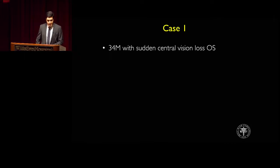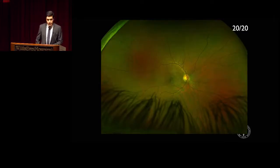Our first case is a 34-year-old gentleman with sudden central vision loss in the left eye. Dr. Light, could you walk us through this one?